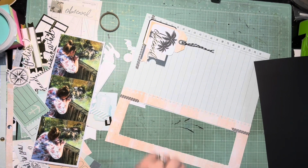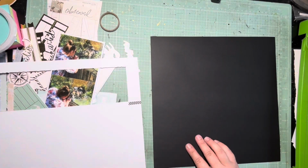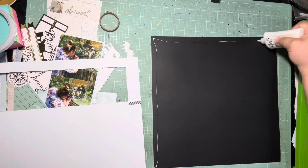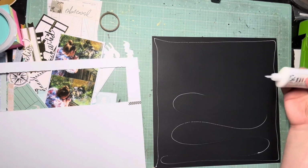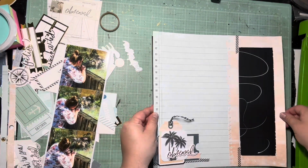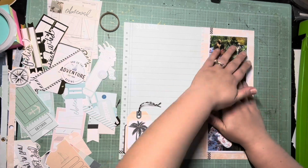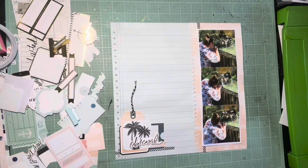Then I'll back the background on my black and glue down my photos. I love this especially when I have washi going around the outside because it really secures the washi down between the backing and the layout. So I don't have to worry about that washi peeling up. And then I got the photos glued down.